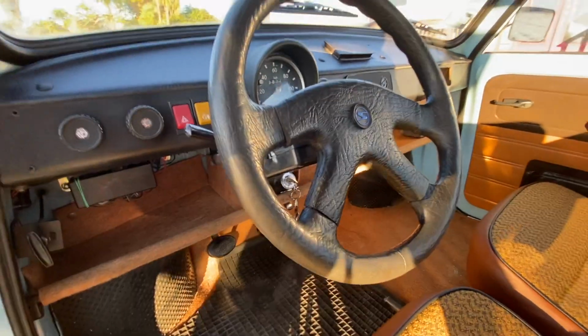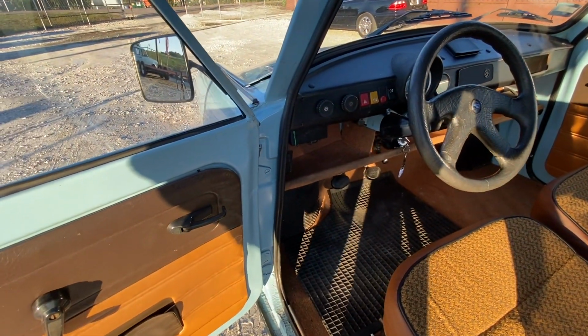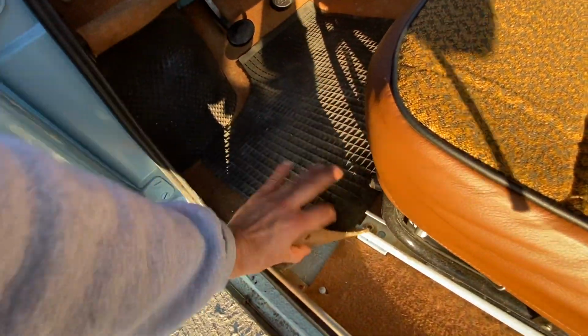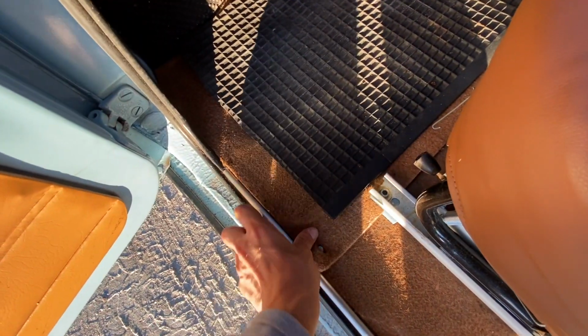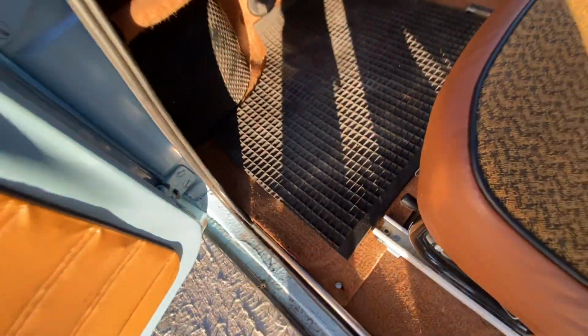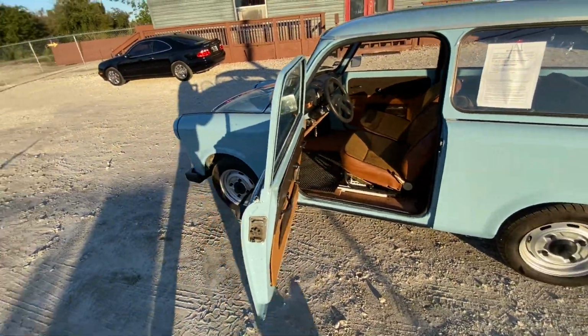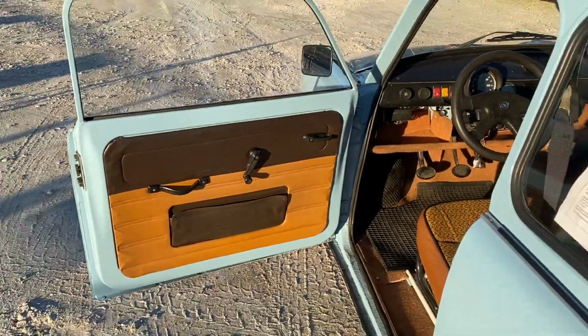This is a Hungarian style, but original steering wheel. No rust on the floor. It's really in a very neat condition. I don't have to tear it apart to show you that. Door panels are in great condition.